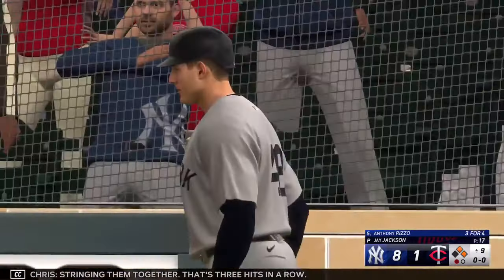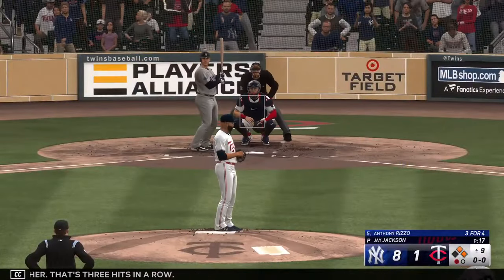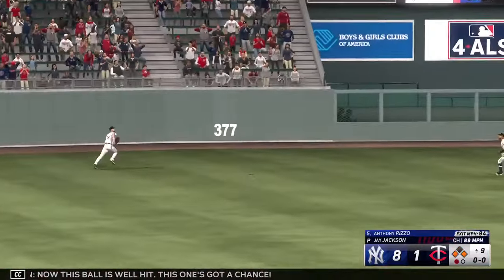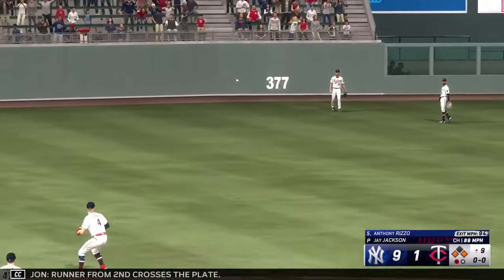Stringing them together. That's three hits in a row. I don't know how he's able to shoot that pitch the other way and still put something on it. That pitch was inside, and he let it get ripped. Now, this ball is well hit. This one's got a chance. And that one's off the wall. Runner from second crosses the plate.